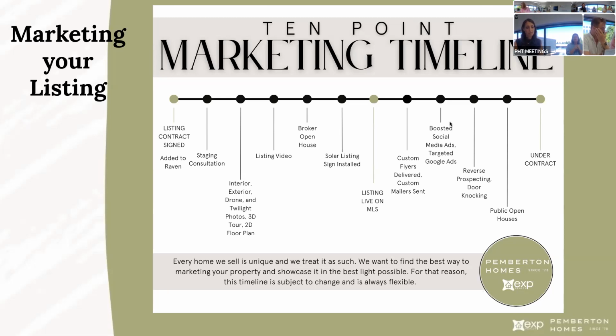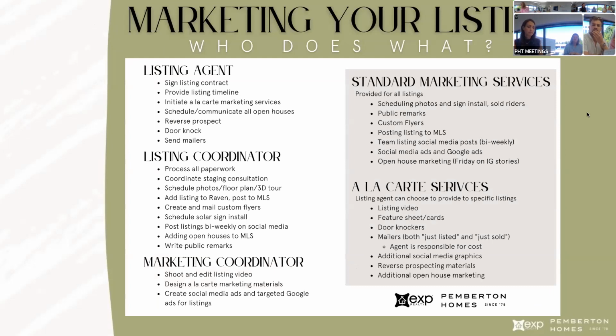Mailers, there's a lot of different options out there. There's Everydoor Direct, there's Presort, there's you taking them up to Walgreens and printing and addressing them yourself. So we're here to help navigate all your options too.